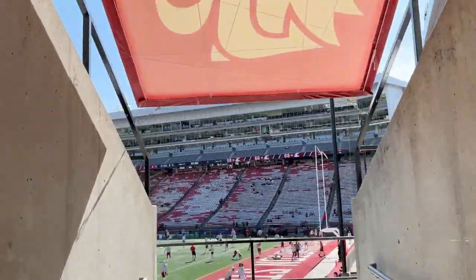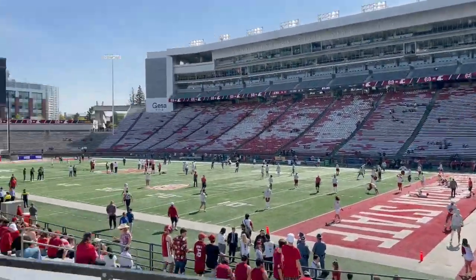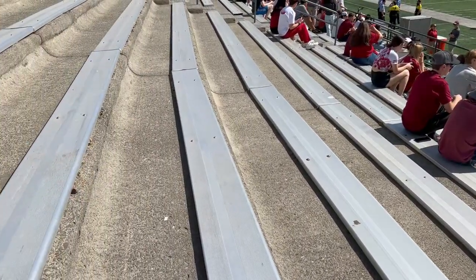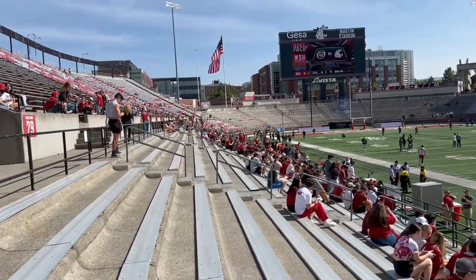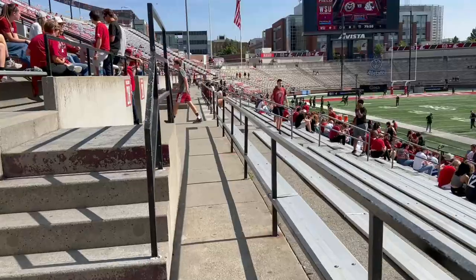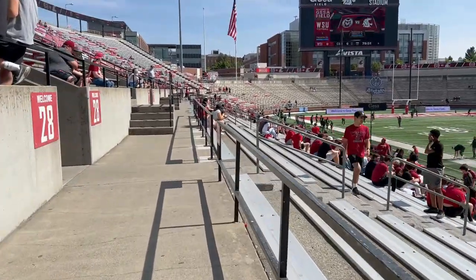So upon getting into the student section, you can immediately notice that the lower sections below the walkway are definitely part of that addition when they removed the track, while the seats above the walkway were a part of that original concrete structure built in '72. However, all these lower seats were super small. I mean, they don't really sit in the student section anyways, but it's kind of weird that the metal benches are right on the concrete themselves, and it's definitely not the height of a regular seat.